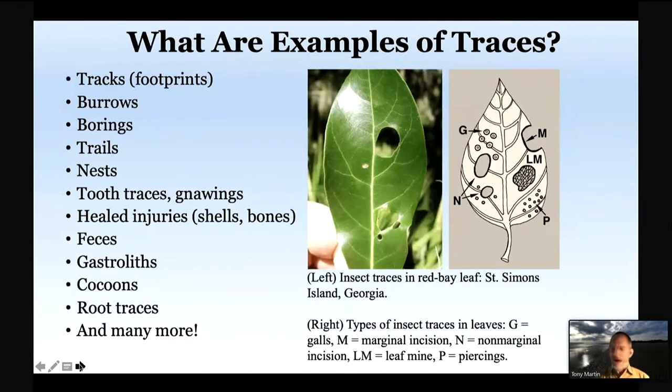So with the study of traces, what are different types that we have? Well, we have tracks, of course, as I already showed you. You have burrows, borings, trails, nests, tooth traces, healed injuries also count as traces. Feces of any kind, so whether that's paleo doo-doo or modern doo-doo, that counts as a trace. Gastroliths are stomach stones that dinosaurs and some other animals have had to help grind up their food. Cocoons that you might find from an insect also count as a trace. And then roots, as they are sending their roots down into the soil, also can leave traces as a result.